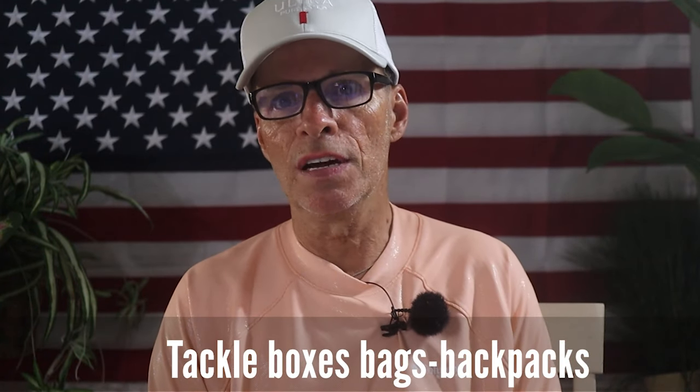Now I need to store all this tackle. It depends on where you're gonna fish. If you're gonna fish the surf and you're pulling your vehicle right up to the surf, then you can go bigger on a tackle box. If you're fishing the jetties and you gotta walk on those rocks and climb up the rocks and stuff like that, you wanna go with a small tackle box. When I go fishing in the jetties, I usually carry a little backpack. That's what I would suggest.